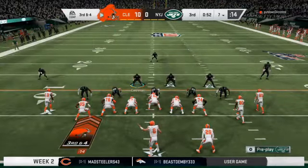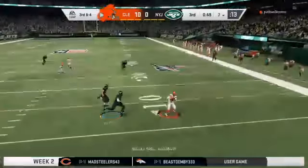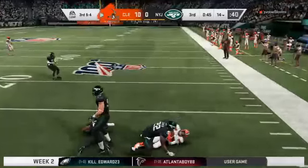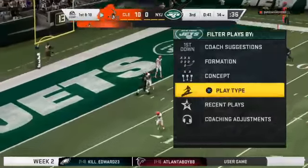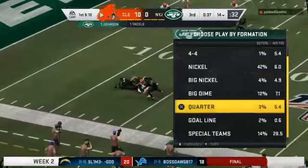From the shotgun, it's Mayfield. Completing it to the right side, Johnson. And they're going to get the first out here as he's up to the 14. The drive stays alive. A third down gain of 8.